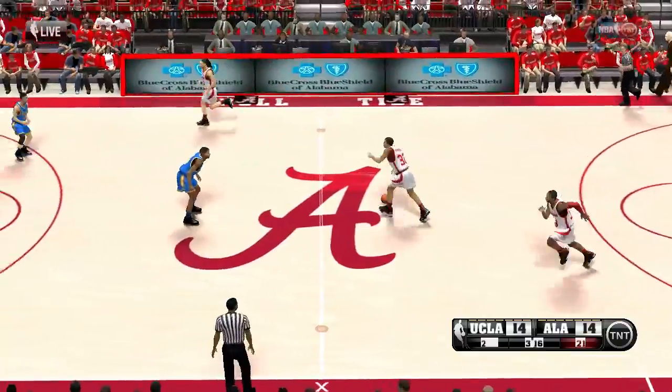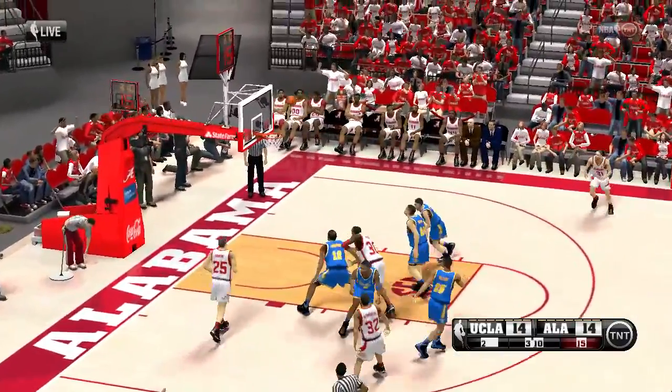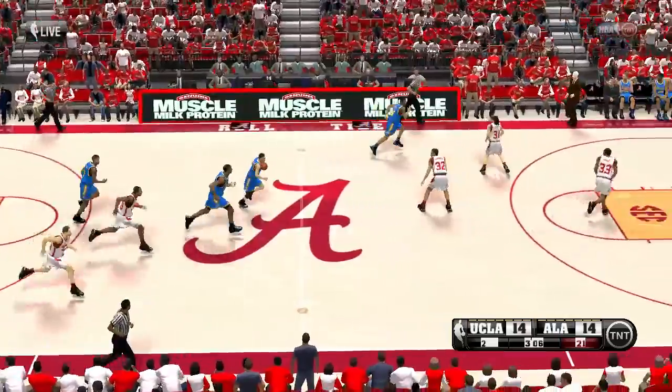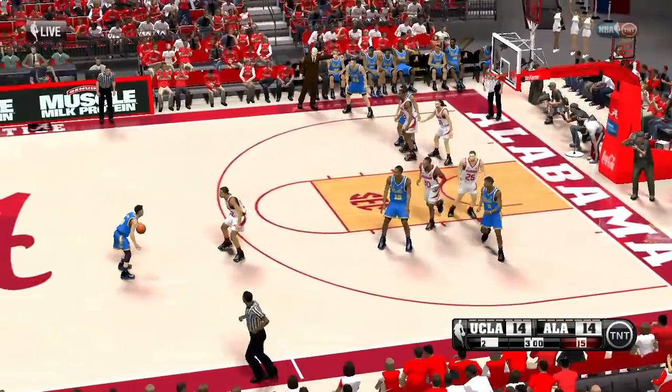Being about 42% so far. There's the pick. Shot off the screen. No good from Washington. He got the shot he wanted off that pick, just couldn't get it to fall. But, Steve, they'll take that play all day long, 10 times out of 10. That was good action.